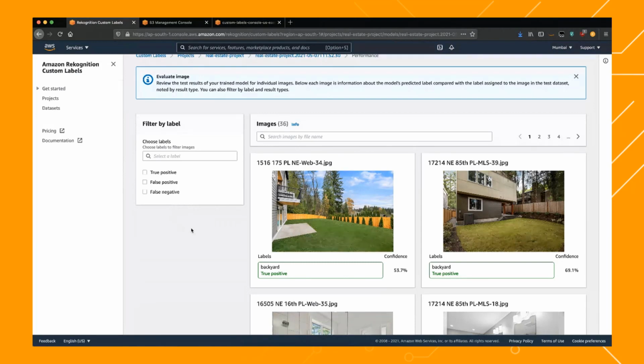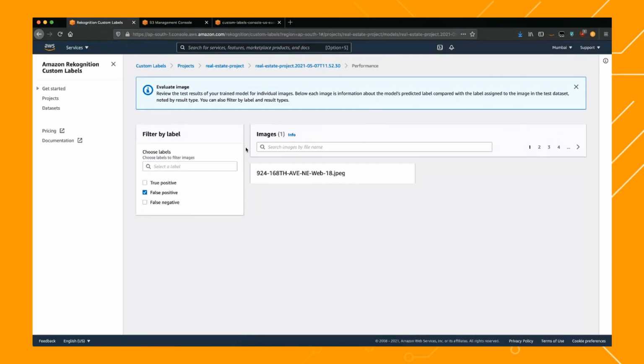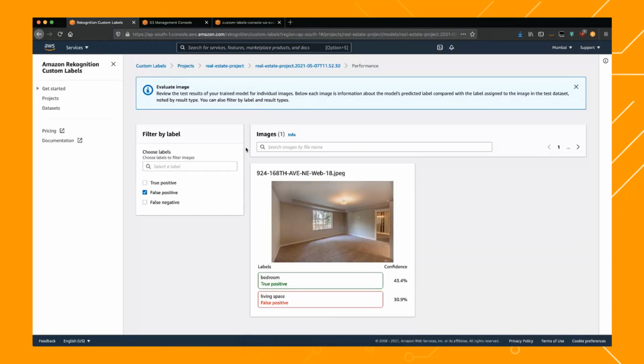In this case, I'm really curious, what is it that my model predicted that was incorrect? So if I select that I want to look at false positives, then I can see this one image which was slightly incorrectly predicted. For this particular picture, our model actually could not decide whether this was a bedroom or a living space, which, looking at the image, seems to make sense even as a human being, how you could maybe be confused about this big empty bedroom. Is it perhaps a living space? And so in this case, our model has made a prediction that it could belong to either one, but it only has the one true label, which is bedroom.